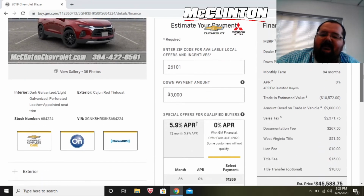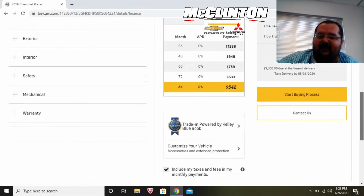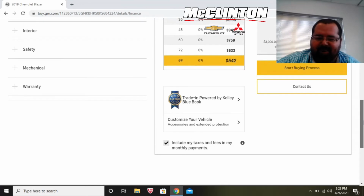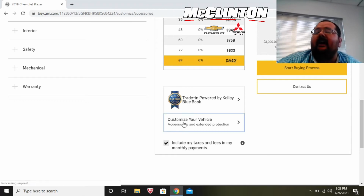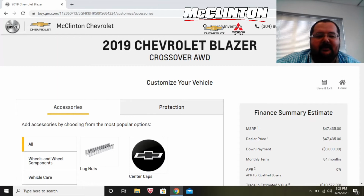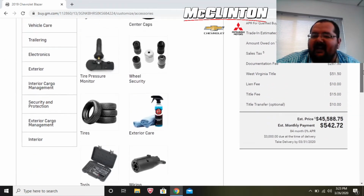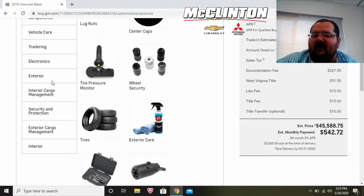So that would be an okay place to stop, but you know what? A lot of people, especially Chevy owners, like to accessorize their vehicles. Don't blame me one bit. You can actually add that in to your financing here, and you can see what different items cost. So let's just play around with that real quick. There's some pretty cool stuff on the Blazer, but let's look at the exterior. What exterior options do we have?